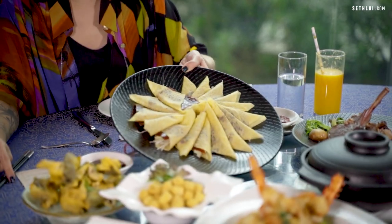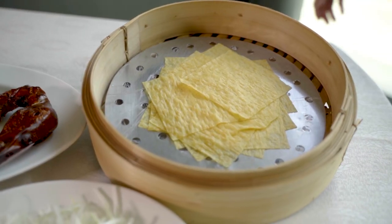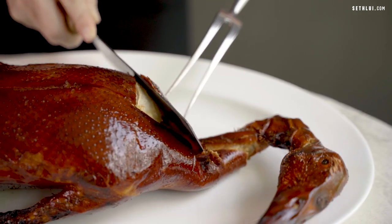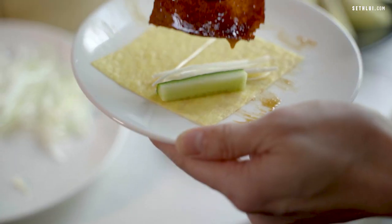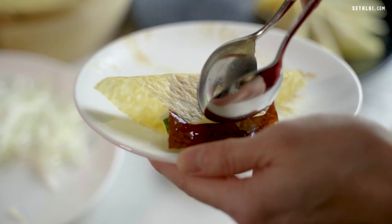Everyone's favorite. Tell me who doesn't like Peking duck. So what's so special about WOK 15 Kitchen's Peking duck is they use an egg crepe and right inside, they slice their duck so thinly that the skin doesn't have any of the leftover fats. So when you are biting into it, it's actually very crunchy and it's not overly greasy. So let's give it a try.